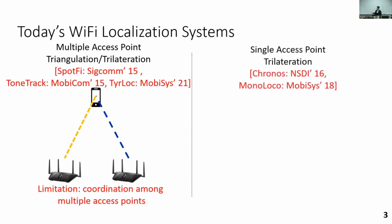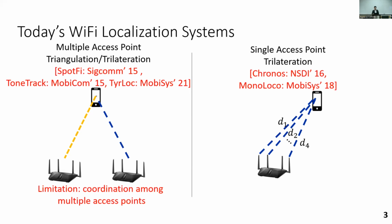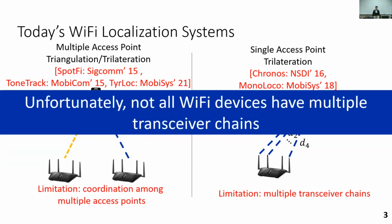To solve this problem, later people proposed to use a single access point and trilateration. The idea is that we have a single access point, but we have multiple antennas on this access point. Each antenna can find the direction and distance towards the target device, and an optimization algorithm is typically used to find the most likely spot that satisfies all these distance constraints. Now they solve the multiple access point problem, but they still require multiple transceiver chains. Unfortunately, not all Wi-Fi devices today have multiple transceiver chains. For example, most of the IoT devices today only have a single transceiver chain, and therefore, they cannot use any of these techniques for localization.